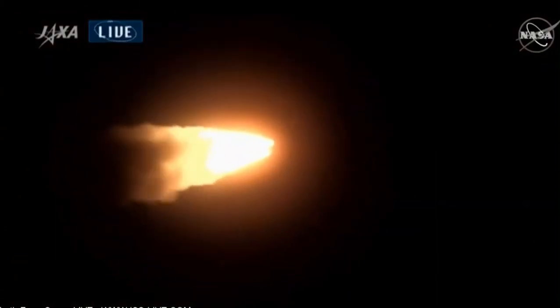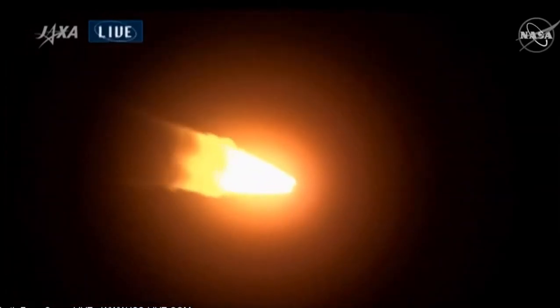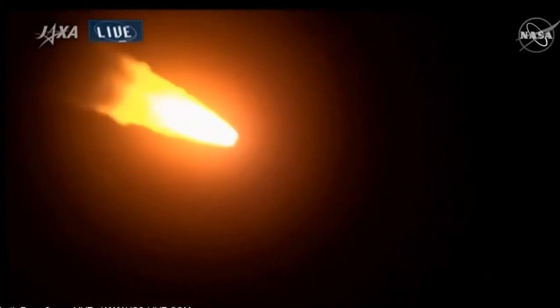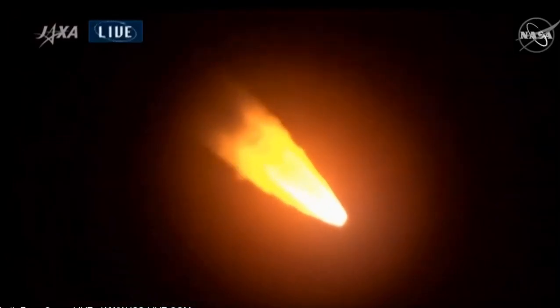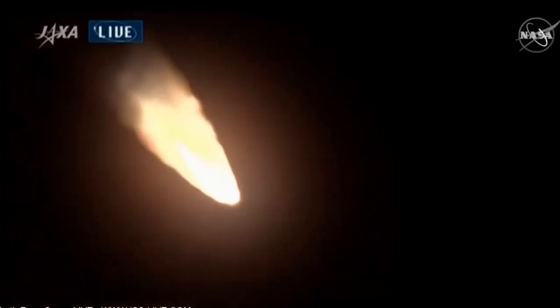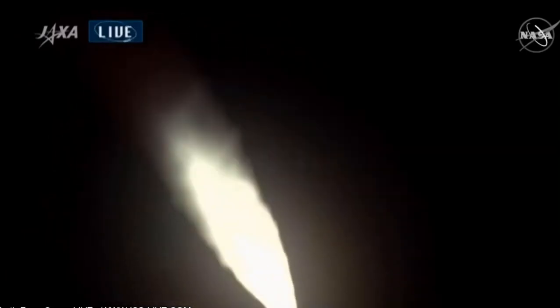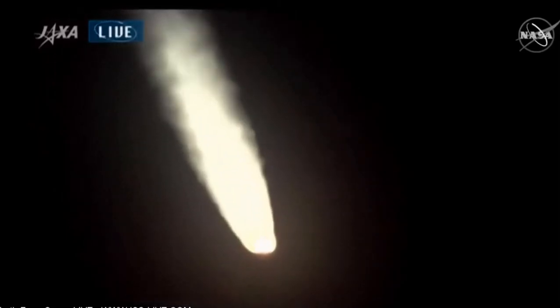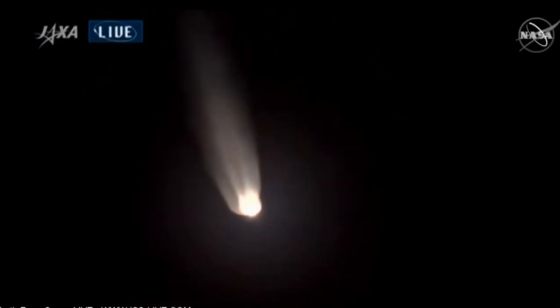Just passing 1 minute into the flight, everything continuing to look good. Four solid rocket boosters, 2 liquid fuel engines propelling the HTV-9 towards its preliminary orbit, coming up on the 1 minute 30 second mark into the flight. Coming up on the 2 minute mark into the flight, coming up on solid rocket booster shutdown and separation.